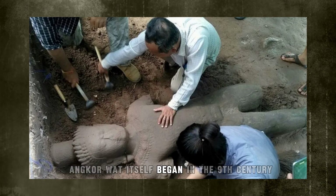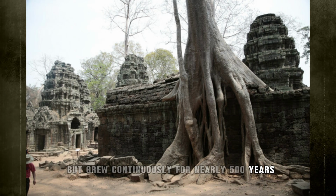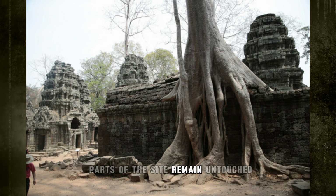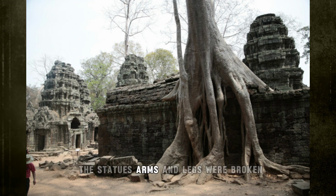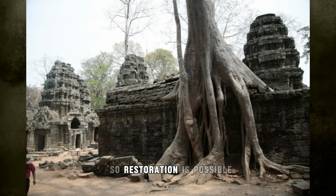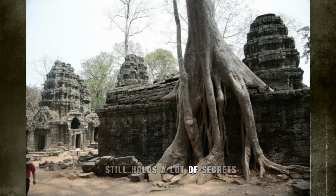Angkor Wat itself began in the 9th century but grew continuously for nearly 500 years. Even with millions of tourists visiting every year, parts of the site remain untouched. The statue's arms and legs were broken, but all fragments were recovered, so restoration is possible. It's another reminder that Angkor Wat still holds a lot of secrets.